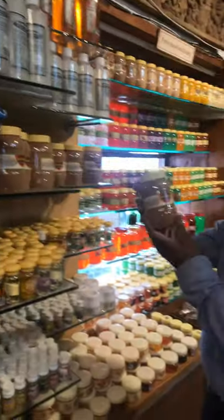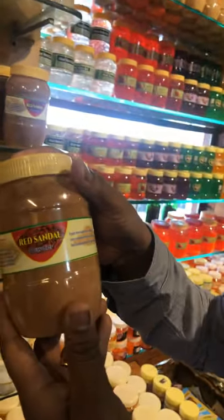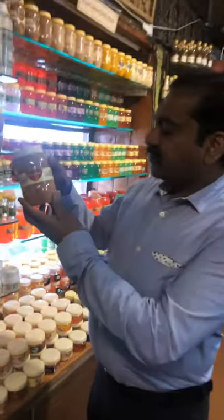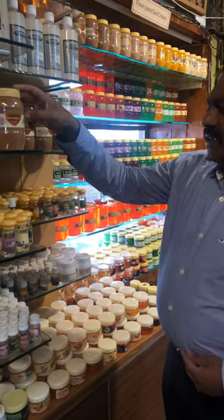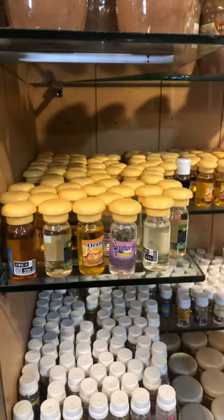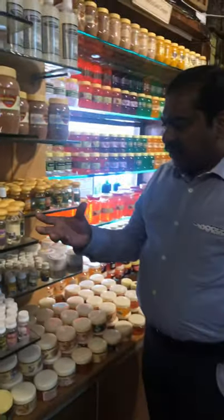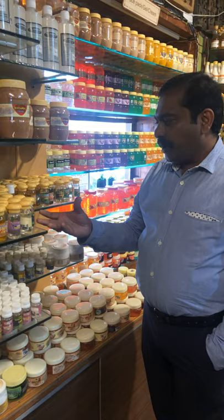And this is red sandal powder. It's good for the skin and it removes all dark spots and gives good reflection in the skin. Red sandal powder. And we have all natural essential oil. This you can use for aromatherapy and for massage. You can use it in the aromatherapy diffuser to make your room fresh. And a combination of oils you can use in the aromatherapy diffuser to make your room fresh.